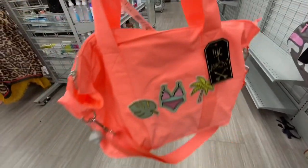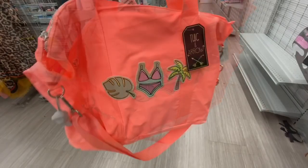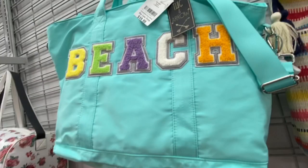I love this bright coral like beach bag. It really doesn't have to be a beach bag, but it has a bikini on it, a palm tree. It's so pretty. I love how bright it is. It also comes in this blue that says beach.